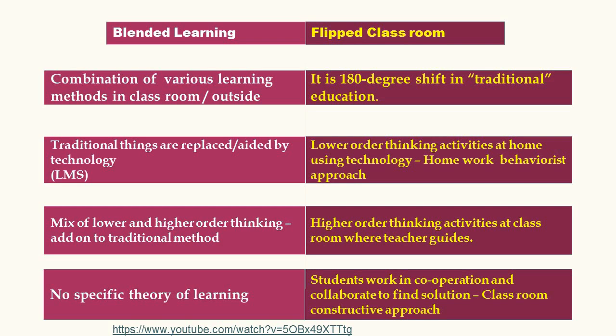So in homework, a behavioristic approach is there. Once the students are familiar with remembering and understanding the topic, they come to the classroom, where they apply the knowledge which they remembered and understood for practical purposes. In the classroom, the teacher will help the students to apply the knowledge which they gained at home. This is an added advantage, because when we try to achieve the higher order cognitive levels, automatically any lapses or gaps in the lower order thinking activity will also be covered.